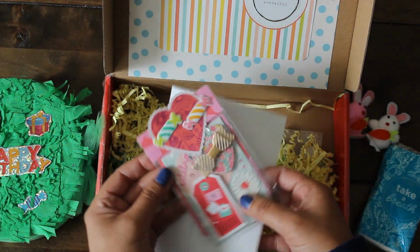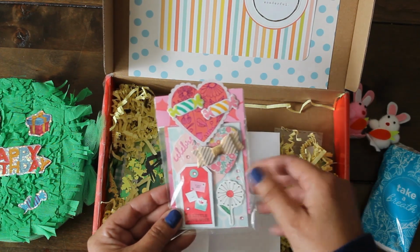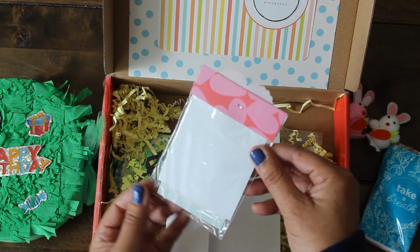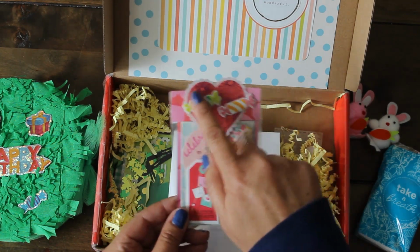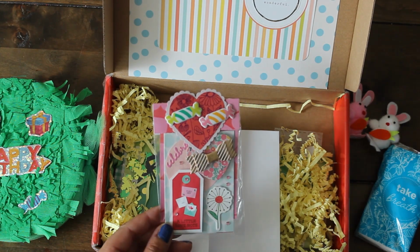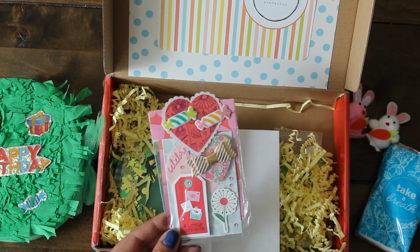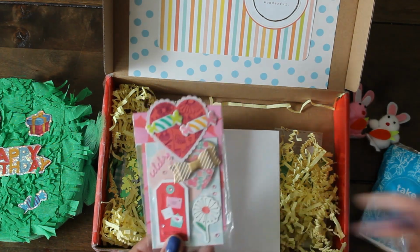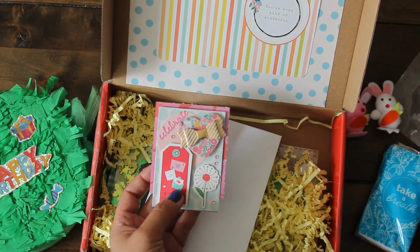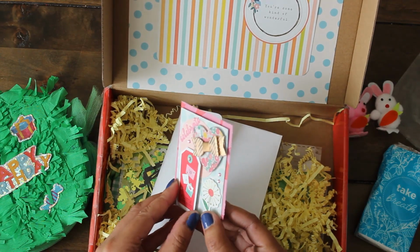Oh my goodness, is this the ATC card? I think this is an ATC card. I am going to open it from the bottom here so I don't ruin this beautiful little bag topper. Look at that. That's how she used these little pieces with the candy. I love it. So let me open this real quick. Here it is, guys. Look at that. It says celebrate and it says a little note.